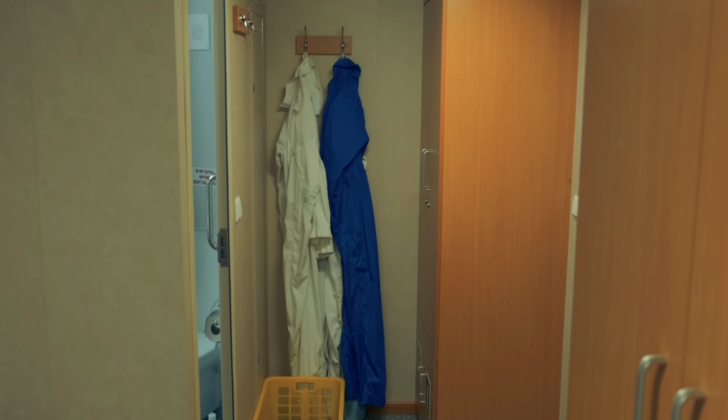A ship's funnel is a large vertical structure that houses the exhaust system for the vessel's engine. It expels smoke and gases produced during combustion and helps regulate air pressure within the engine room.